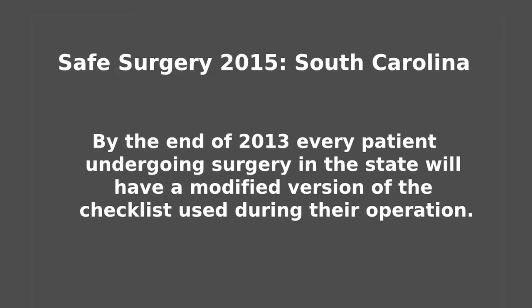So we're going to give ourselves a full 2 years to be able to do this because we realize it's a lot of work. Some of you will move very, very quickly through it, and others it's going to take longer. We want to learn from everybody. And then the idea is to get a modified version of the WHO checklist, a South Carolina checklist, into every hospital for every patient for every operation.